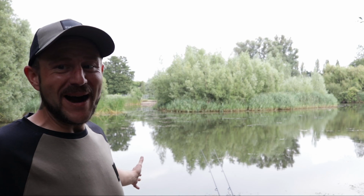Yes, look at that behind me. I am situated in the helipad swim. It's my first session back since the lake opened from spawning. However, I have got a couple of trips to catch up on and we shall take a little look back at that. I've got a few nice fish to show you, but this is my first session back.